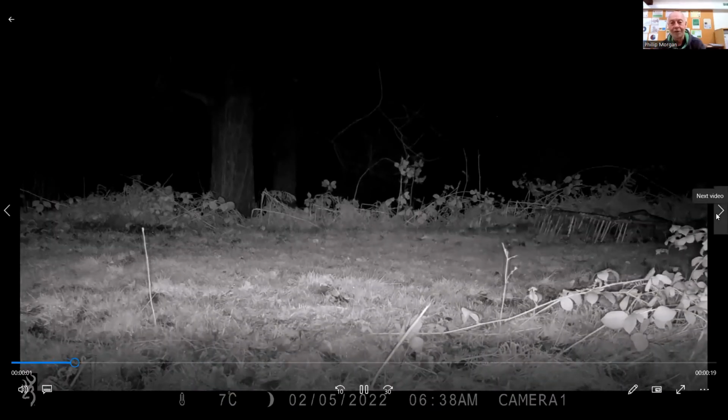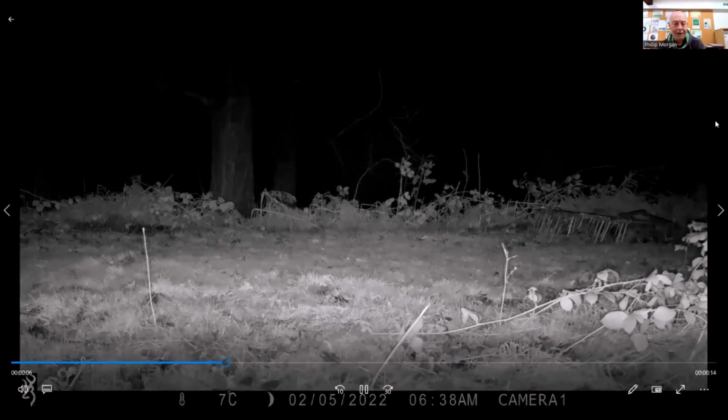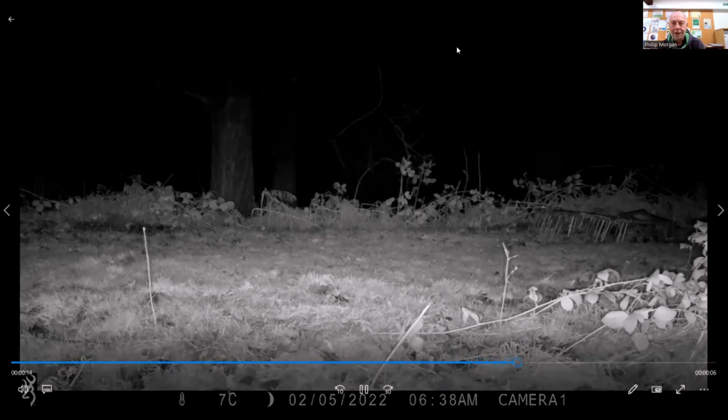There's the otter just trotting through again. I think that's actually the last of the images I've got to show you. I need now to pause the share.